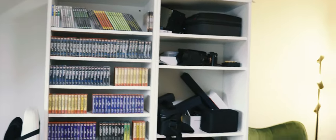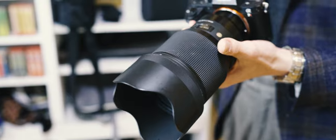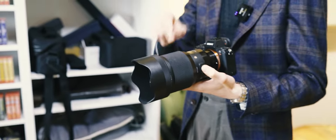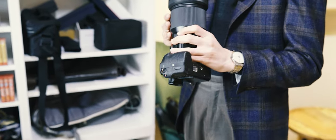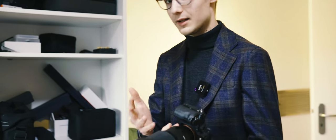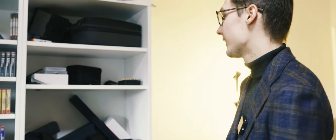Then over here we have a lot of camera equipment. This is my Sony a7R Mark II. That's the same camera we use for filming at the moment. This is the 85mm 1.4 lens from Sigma. On the camera is the 35mm 1.4. Quite nice lenses, not the best combination for filmmaking, but decent enough and awesome for photography. So yeah, works for me, I guess.